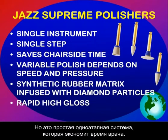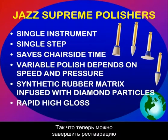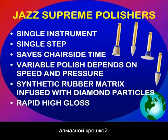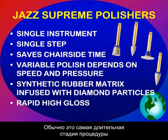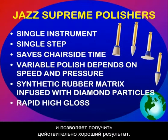It's a single-step system. It saves a lot of chair time. The polish depends on the speed and the pressure. You can vary that yourself. So it's very easy to complete the restoration process very quickly and easily. There's a synthetic rubber matrix that is infused with diamond particles, and that is the reason that it works so well, and gives the restoration a very nice, rapid high gloss. This is usually the longest part of the procedure in doing restoration, and it really is a great time saver, and it gives you a really nice result.